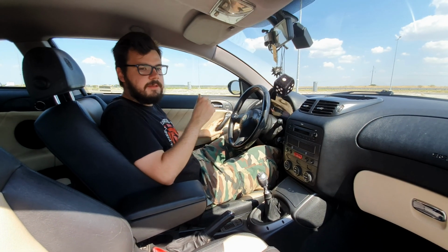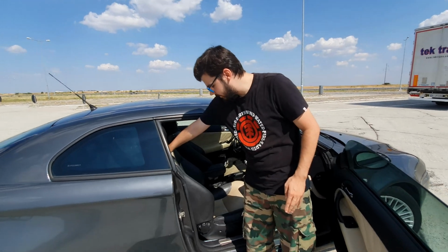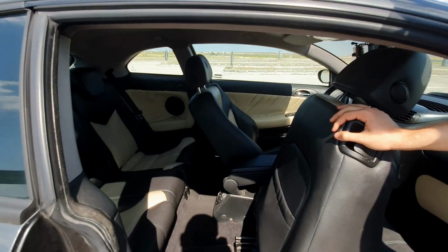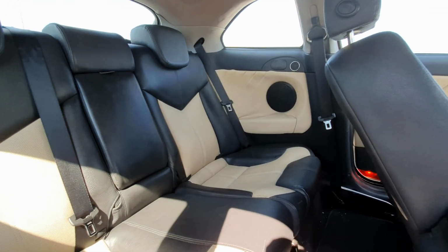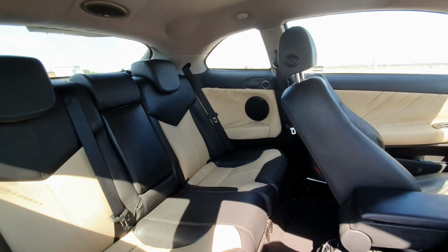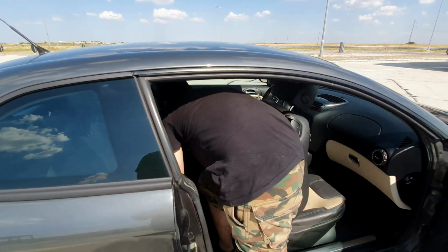Right, let's move on to the rear side. We move on to the rear end of the car, and specifically as we are on the interior, we move to the back. Now, as you can see, the same tradition with the front. There's nothing much different. Right, let me get in here. Up we go.